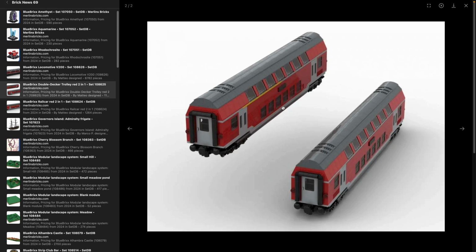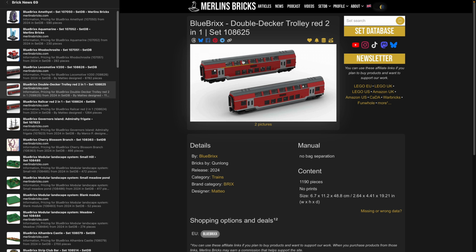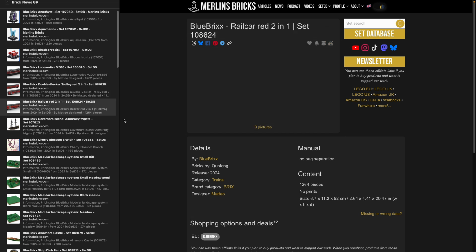So I don't know, because we don't have any more details here on the design, if there is actually a difference in the seating itself, as it should be, but I do not know. It may be that it's only these 5 or 6 pieces. Anyhow, overall, the set will have 1,190 pieces, and like I said, it's an 8-stud design, as far as I can tell based on the pictures, and that means it's roughly 50 centimeters in length, 11 in height. That's 4 inches or 19 inches respectively.